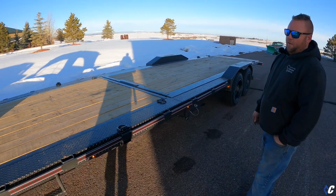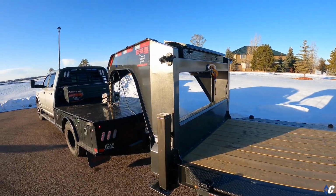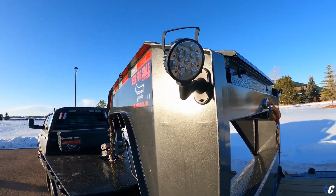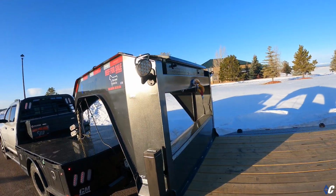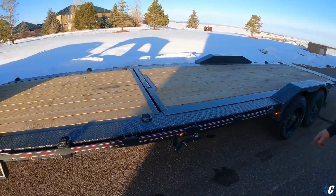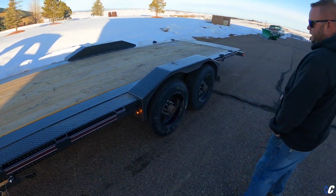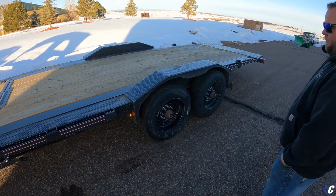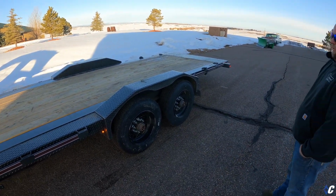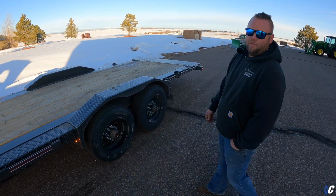Perfect. On this trailer too, we did the lights, LED lights, the spotlights, the new ones. The winch package, got the synthetic rope in that one. We did the roller on the tilt deck. Helps out a lot for that winch so it doesn't rub on it. And then the drive over fenders, just like the other one, those are pretty much a necessity for what we do. And if a skid steer bumps into it, whatever, you're not replacing the whole fender.